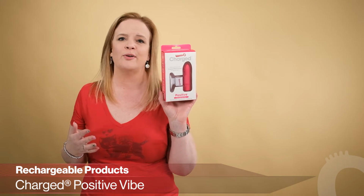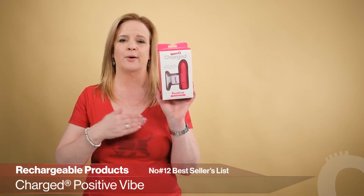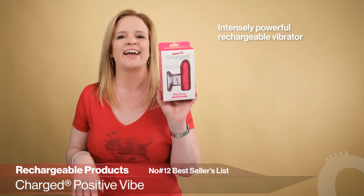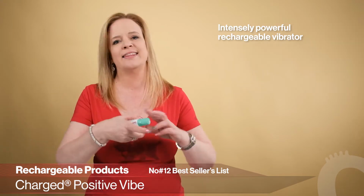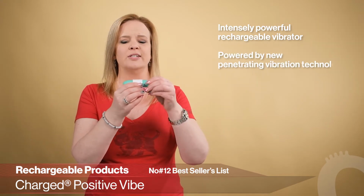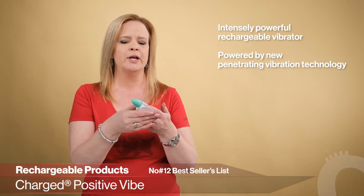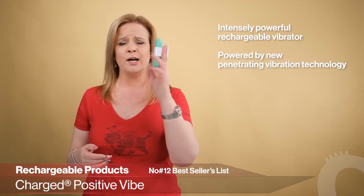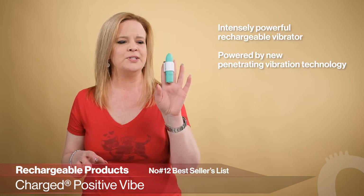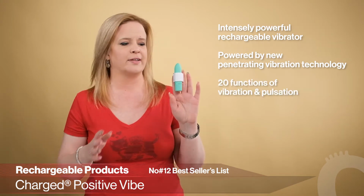Charged Positive. This is the second motor that we launched when we first launched our rechargeable line. This is the power motor. When this came out, I was like, yes, finally, one for me. One really neat thing about this is the little stand that comes with it. You just slip the bullet into there. When it's charging, you don't have to worry about it being on the table, but it also doubles as a little fingertip holder, which you kind of need when you get this thing vibrating, because trying to hold on to it by itself is a little tough.